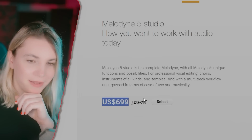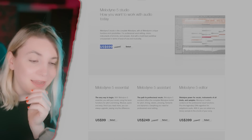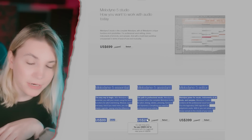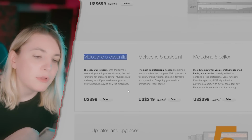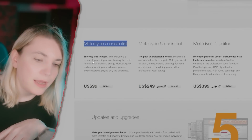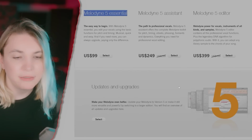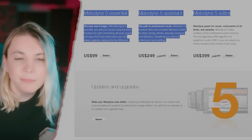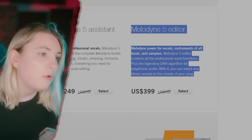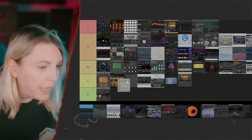Melodyne, here we go, rant continues. Lucky you, it's only $700. Sure, to be fair, they have the Essential and Assistant versions for better prices. This is a good thing. I don't know how good Melodyne 5 Essential is. I remember using it back in the day, and I immediately ran into problems because they didn't let me do something and I had to upgrade it. I guess the Melodyne editor should be fair for most people. $400. Oh my god, man. Here you go. I protest.